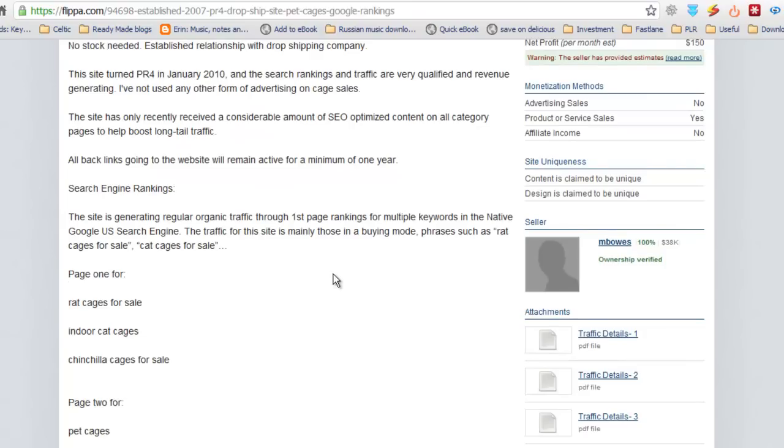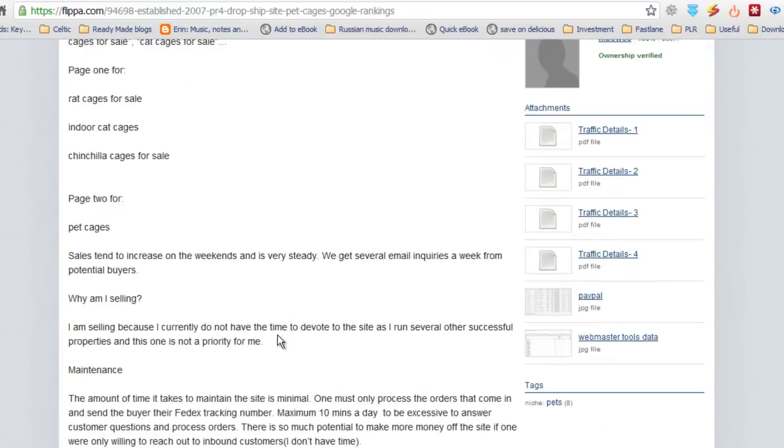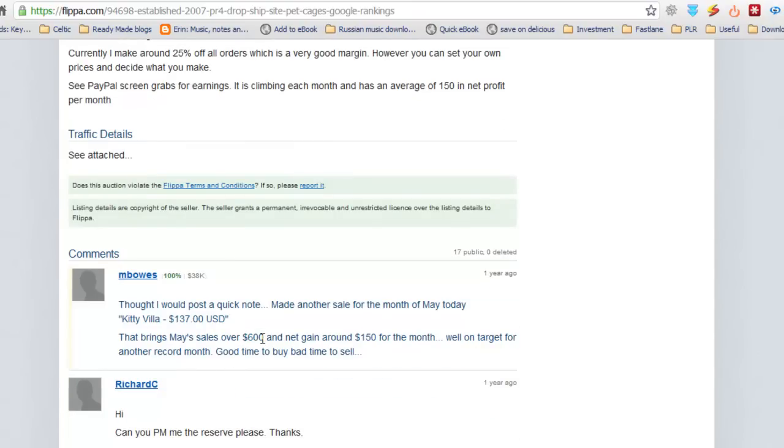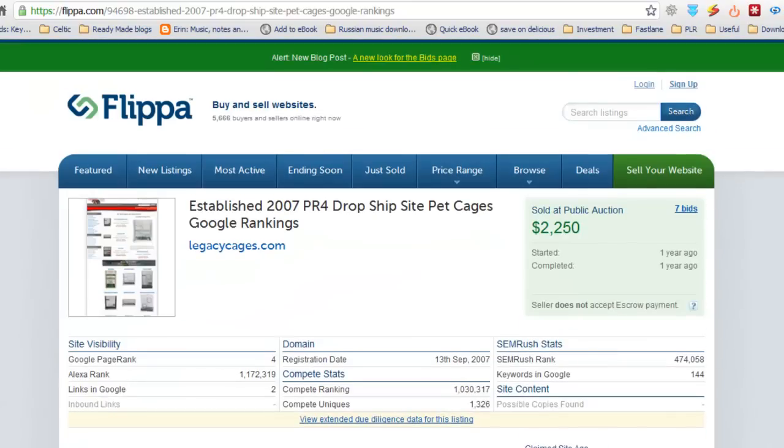I would be tempted to do a blog network of these different kinds of cages and have one main site in the middle. So this is for dropshippers, 25% profit. He's saying you can set your own prices and decide what you make. Not bad. So his May sales there was 600 with 150 profit. Yeah.